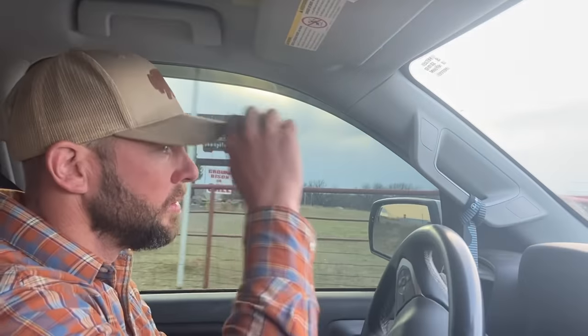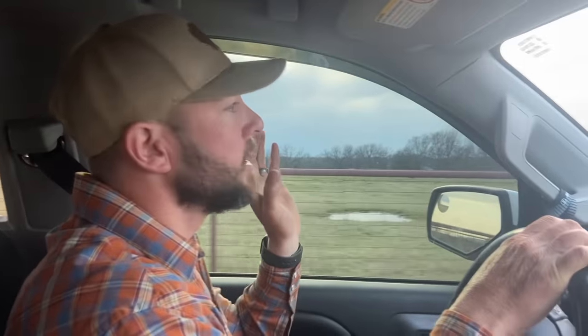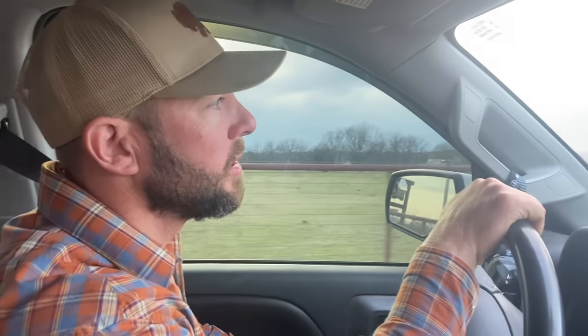Bison. This is his vet clinic. So there's some over there. He's got two herds here. He's got a black herd and a brown herd.